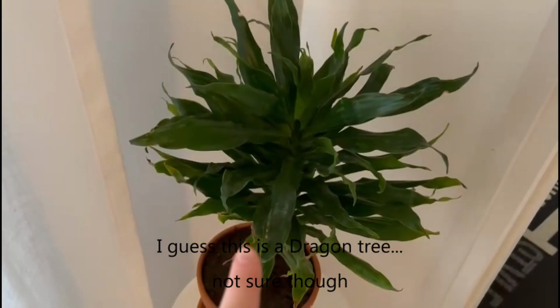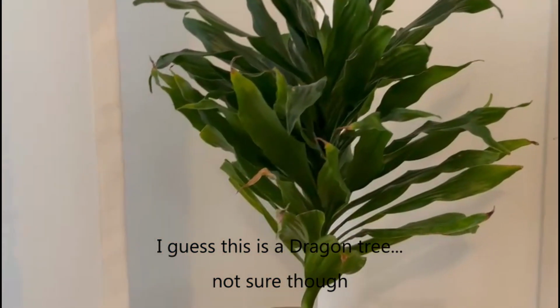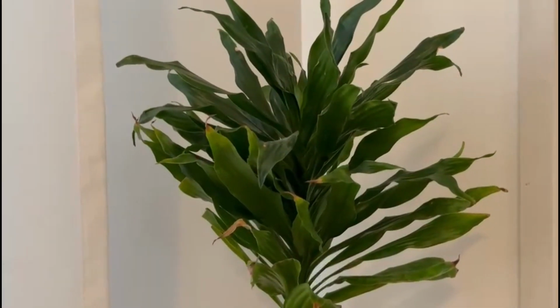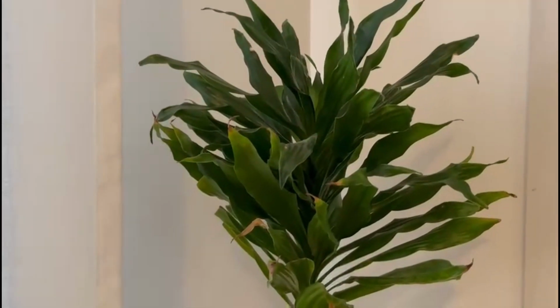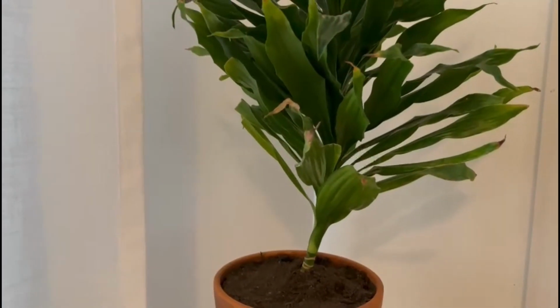Then I have this one, and I have got to say, this is my least favorite plant I have ever owned. I just don't like this type of plant. But I got this when I was in high school, so when I was like 17. So it has been quite a while since that. But it seems like if I don't like a plant, it will stay alive.